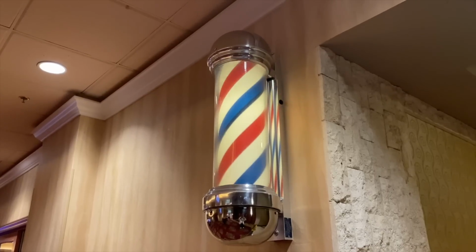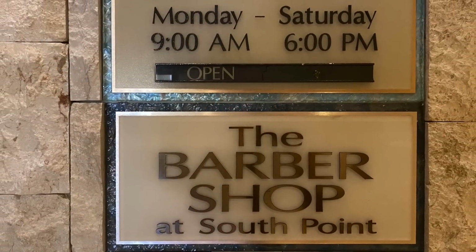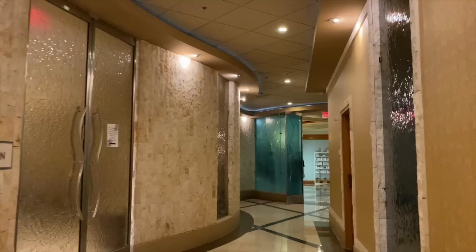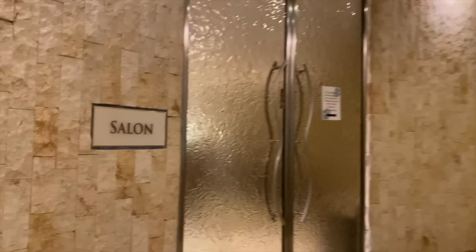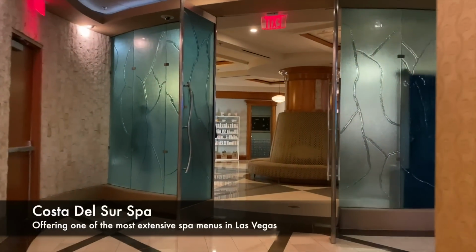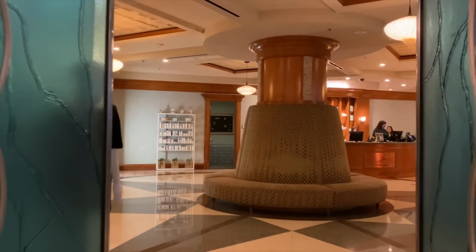Now, what have we here? An old-fashioned barber pole? You bet there's a barber shop on site offering real straight razor shaves, a full-service salon, and the Costa del Sur Spa. In here is 40,000 square feet of pampering in 27 treatment rooms.